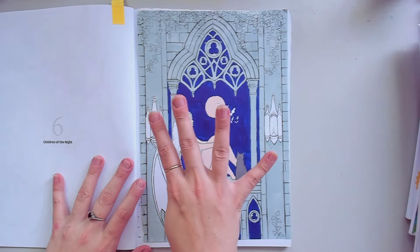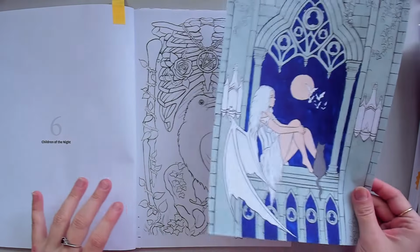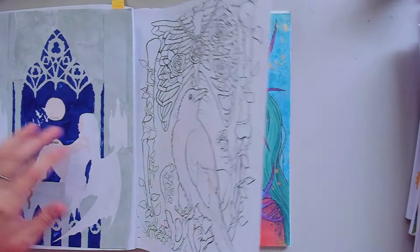It is one of 4 WIPs that I currently have, so that's pretty awesome. But yeah, I don't do this anymore. I haven't even finished basing it.